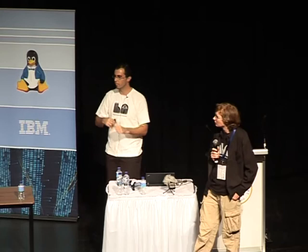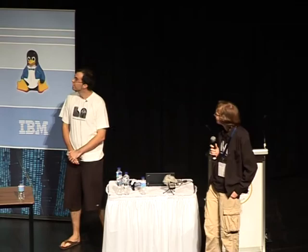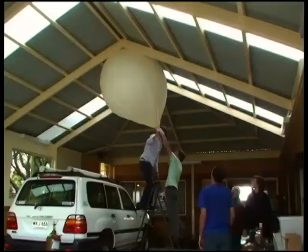There's a particularly critical part when you're filling up a balloon, and that's when it's full of gas, but you haven't tied off the neck of it yet. It slipped. It's a short story. So luckily we're inside. We always prepare our balloons inside. So it bounced around the roof and leaked out most of the helium.